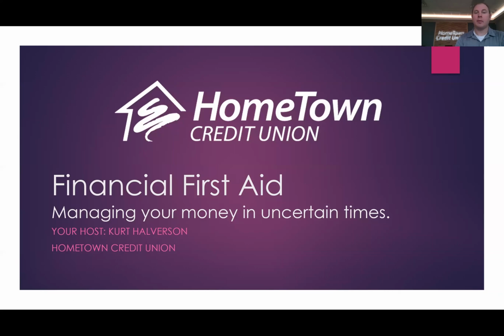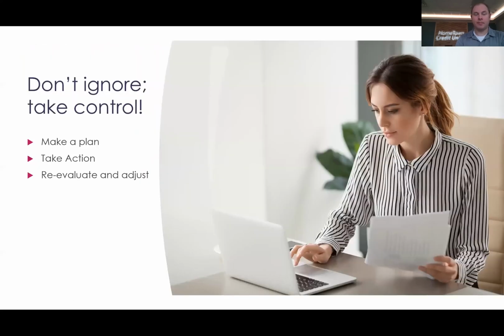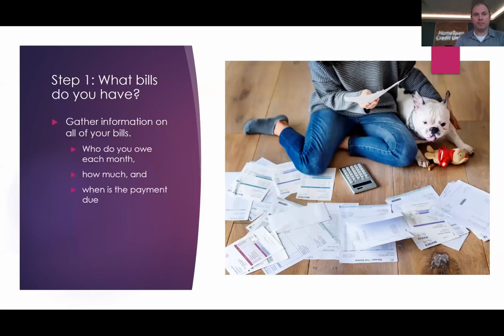Today, we're going to be talking about financial first aid, managing your money in uncertain times. The first step to take after an unexpected loss of income is to actually choose to act. And that means not ignoring things, hoping that they'll get better on their own, which can tend to be human nature, but to actually decide that you're going to be proactive, which comes through making a plan, taking action, and then reevaluating and adjusting.